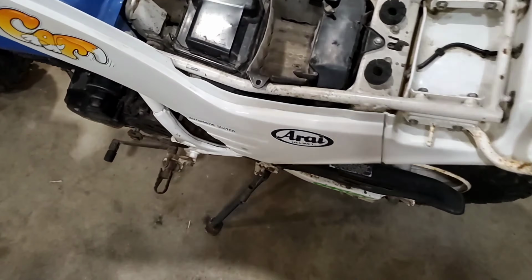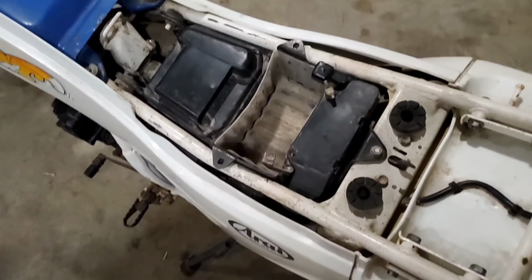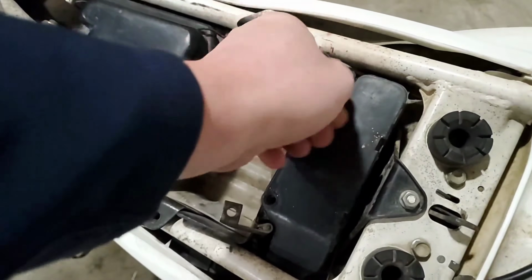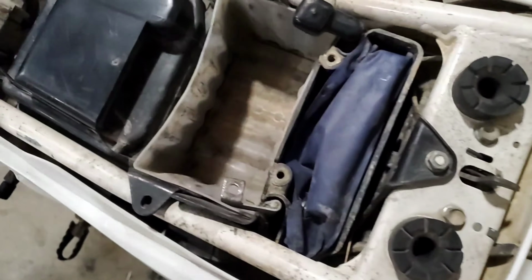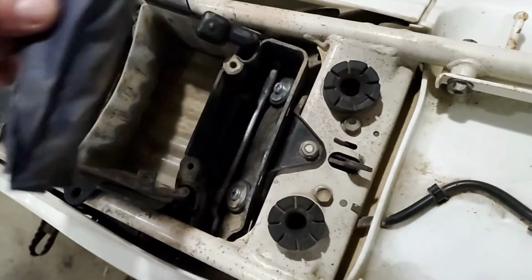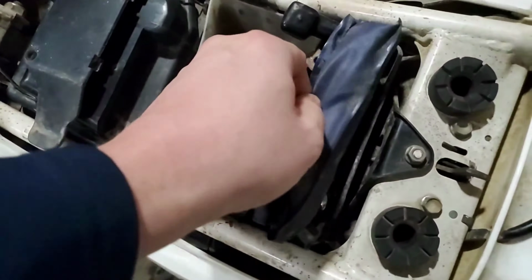So no battery. I ordered one today. Should be here later this week. This is the tool kit. Missing a wing nut and a little collar on that side. Tools are in it. How about that? A little wrench down in there. Awesome.